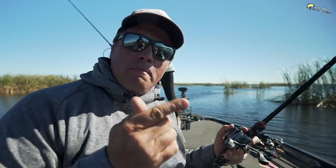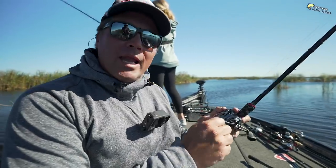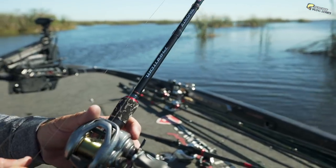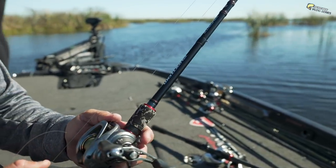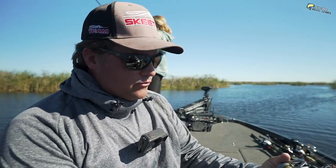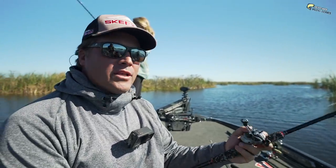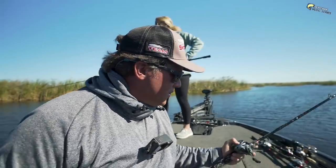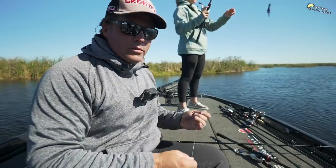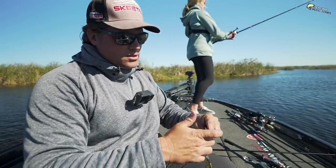This is monofilament, P-Line CXX. It's 15 pound monofilament. I like monofilament when I'm fishing these kind of swim baits. And this is a rod that you don't see me throw often. It is the Favorite Phantom. This particular one right here is a 7 foot medium heavy. It's a nice all-purpose rod. I love the foam grip on it. It's a really cool rod, and it's just a good all-purpose medium heavy is what it is. So this swim bait's not that big, I can get away with it. If this swim bait was any bigger, I'd probably move up to a 7.4 heavy or even a 7.6 heavy.